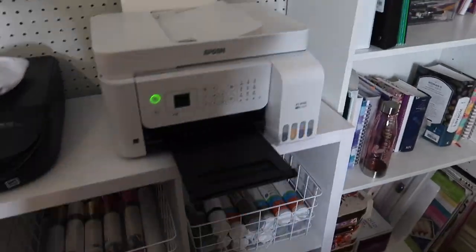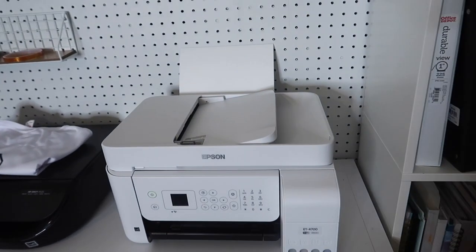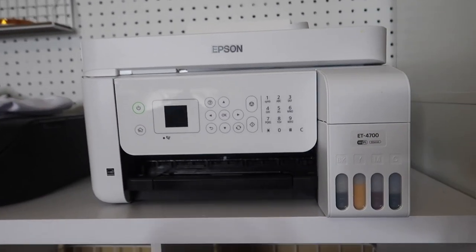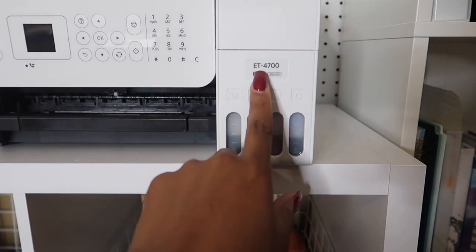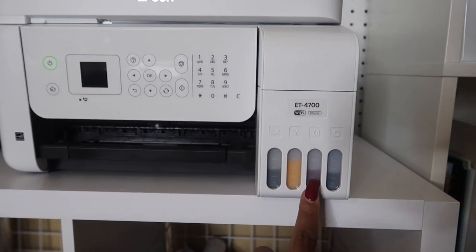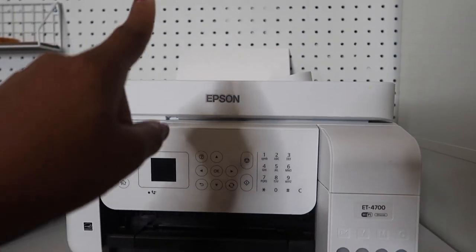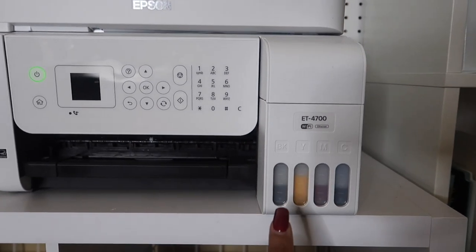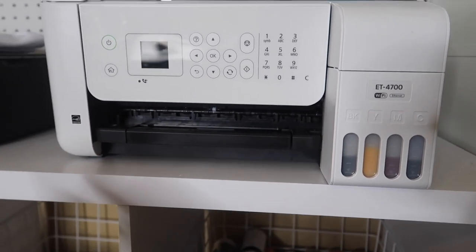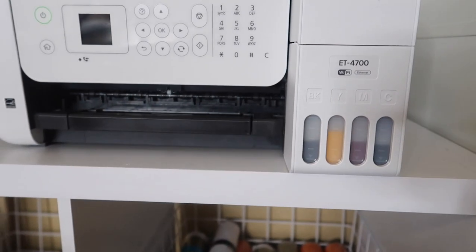Then this is the printer that I use for my sublimation. It's just a regular printer that I picked up from Walmart, and I turned it into a sublimation printer. I have the Epson ET-4700. And in here, I have sublimation ink. This is not regular ink. So with sublimation printing, you need sublimation paper and you need special sublimation ink. The thing is, it has to be a brand new printer. You cannot have used regular printer ink prior and then try to change it into a sublimation printer.